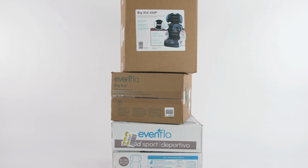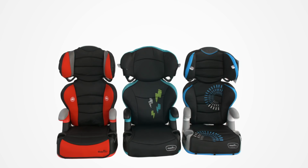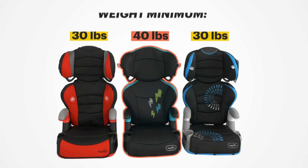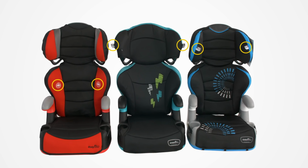Evenflo said it increased the weight requirement to 40 pounds on some of its booster seats, but their labels are inconsistent. We ordered these 3 in January 2020. 2 of them are labeled as safe for 30-pound children, but this one is labeled as safe only for children who are at least 40 pounds. And all of these seats still have side impact tested labels on them.